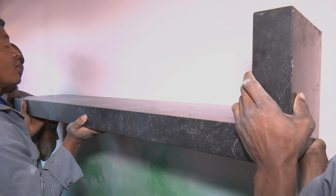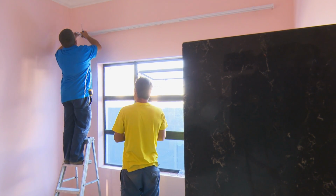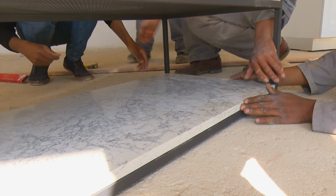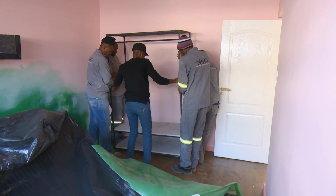The only thing that still needs to be done is we need to hang our curtains, and then from there we're on a roll. I think we're going to make it on time. I think so too. Quite confident about that. I'm excited about the open wardrobe. It's looking great. I'm loving that as well.